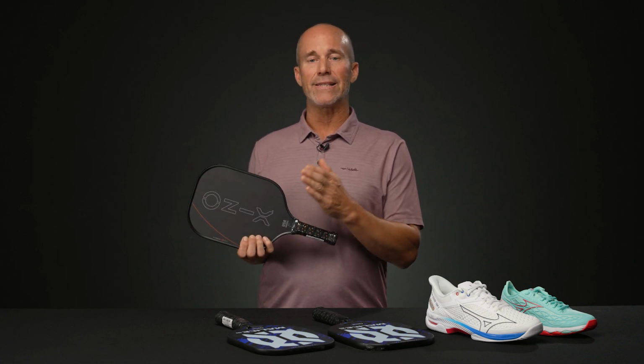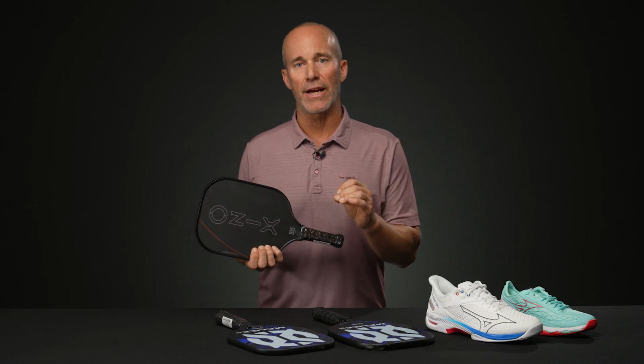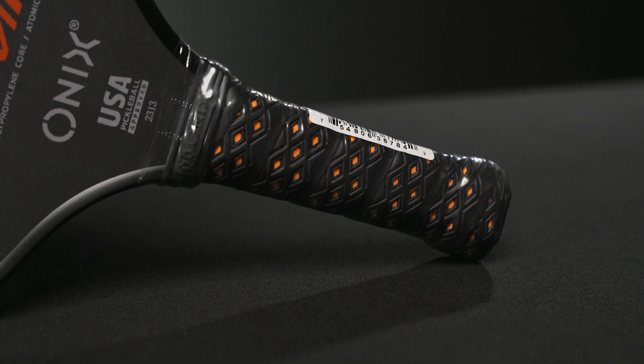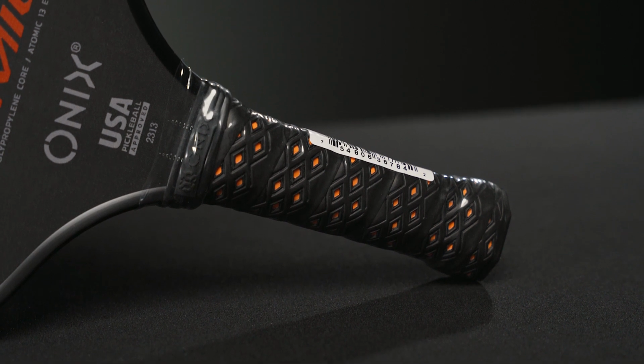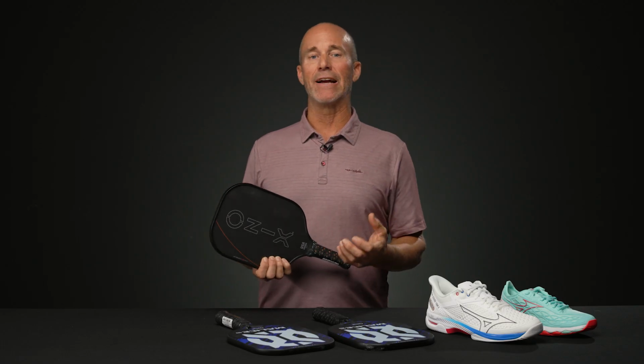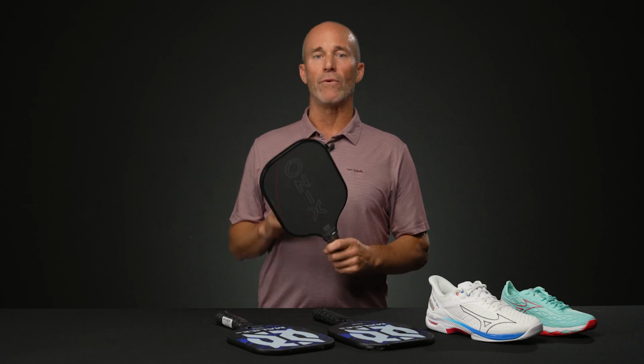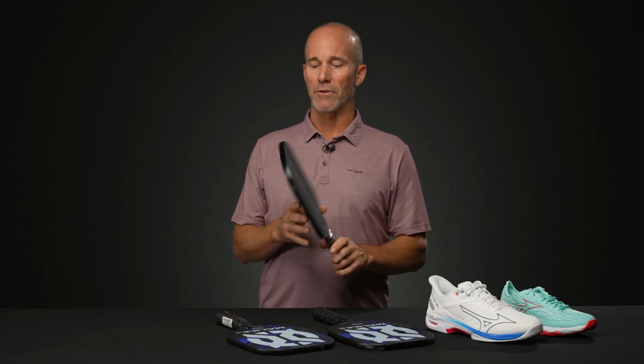And with the weights of these paddles, you're going to see a little bit of change in the handle length and the grip size itself. So you're seeing a lot more variety for one paddle. One paddle definitely does not fit every player. I prefer a certain handle length and a certain handle size. So we're definitely giving you a lot of options within one singular paddle.